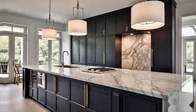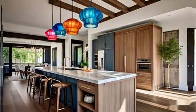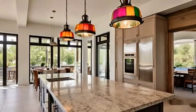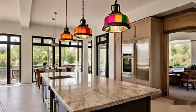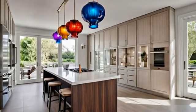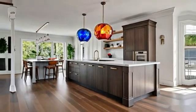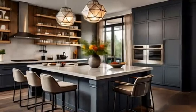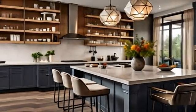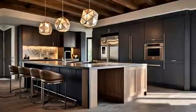Imagine sleek pendant lights hanging gracefully above the island, casting a warm and inviting glow that highlights the beauty of the countertop. These lamps come in a variety of styles, from minimalist designs to bold statement pieces, allowing you to choose the perfect match for your decor. Their unique shapes and finishes can add character, whether you prefer the elegance of metallic accents or the warmth of wooden features.